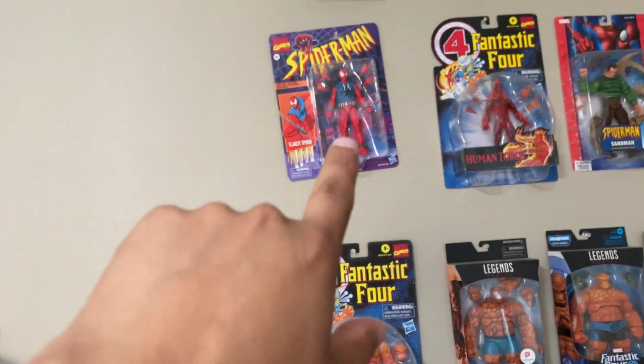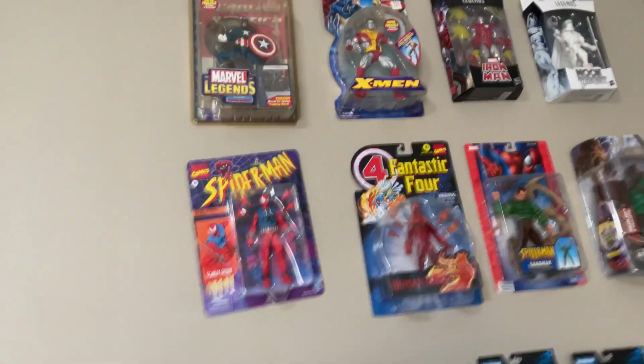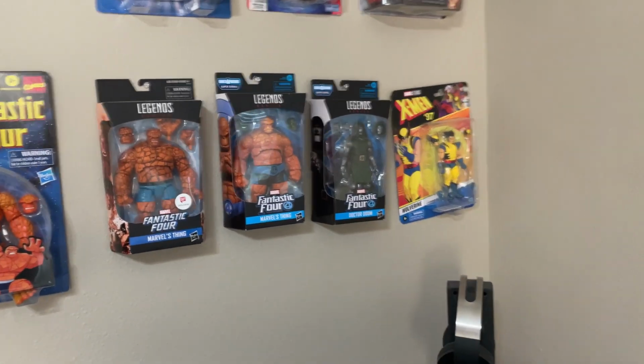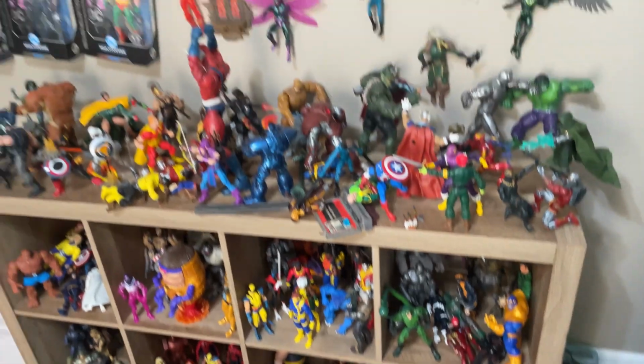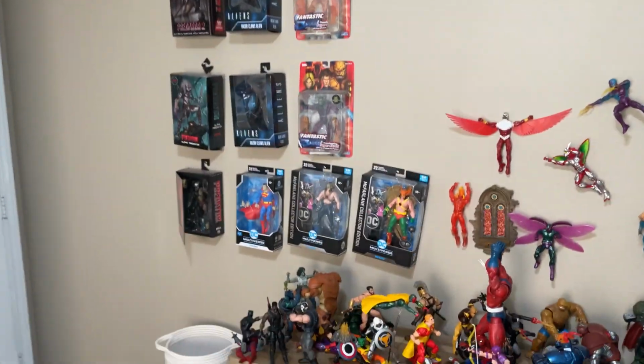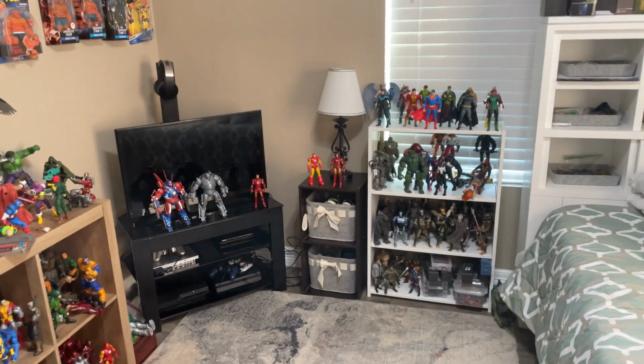I also have that one. I just bought it because I thought it looked cool, but I don't really know the character or care for him. The same thing with Wolverine. I actually had that one first, and I found that one loose in the comic store, so I was like, yep, I'm getting that. But yeah, that's my collection. I'm sorry for the long video. Hope this wasn't boring. Oh, I have all that stuff too.